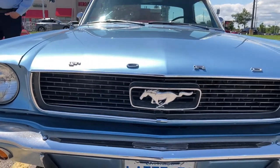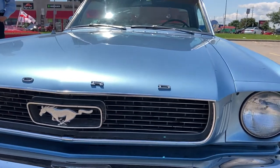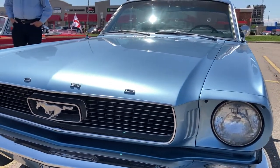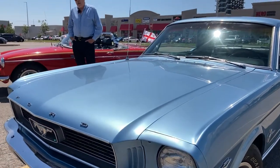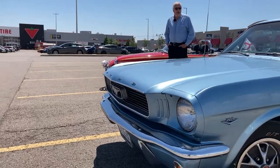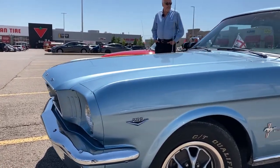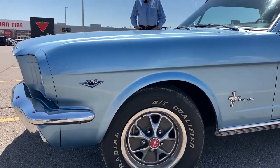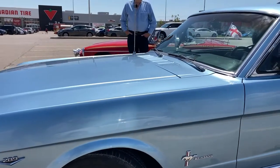But it just got me interested in the cars, and anyway, long story short, I came into a little bit of money back in 2013 and decided I was going to buy a classic car. So I was looking around for something in my price range, and this is what I found. So I bought it. It had already been restored. The color was changed from Wimbledon white to the blue that you see, and the automatic was taken out, and they put in a nice four-speed.